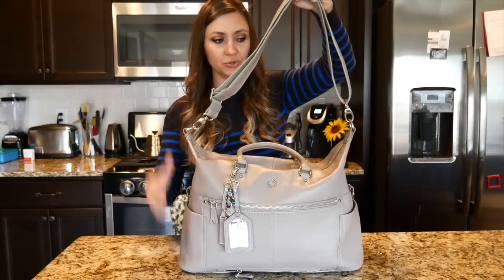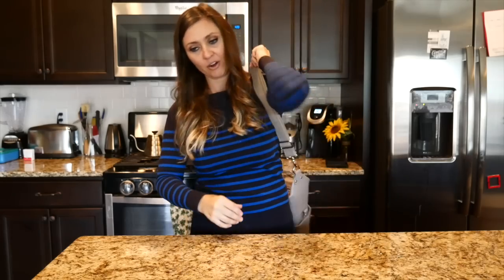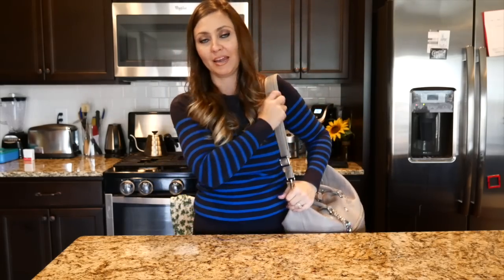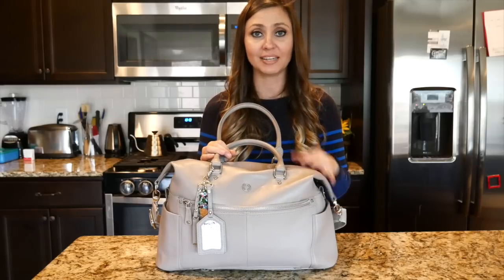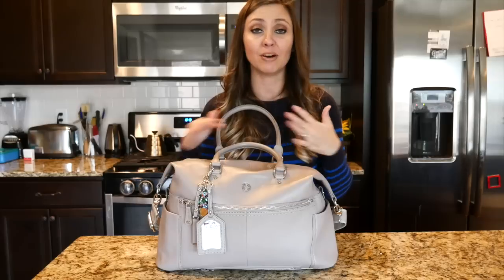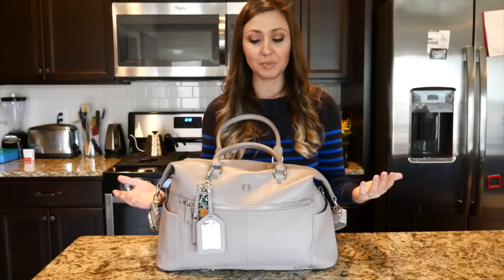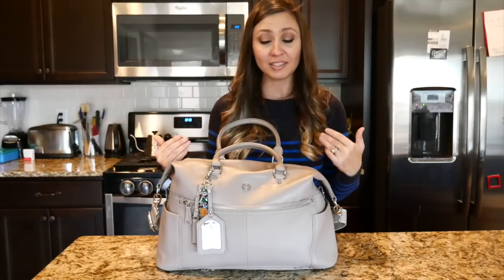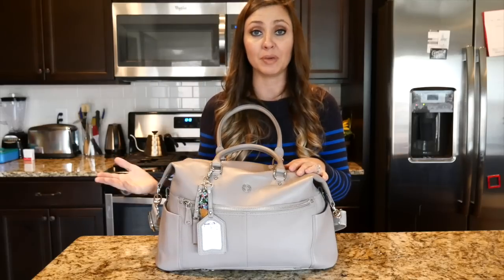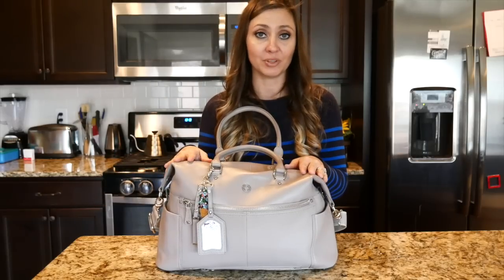Here we are on the shortest setting, and when I put that over the shoulder, it hangs right about at my hip. And again, at 5'5", the shortest setting is probably right about where I think most people would want this to lay. Now, this bag is a little bit on the heavier side, just like any leather diaper bag out there. It weighs just a little over 3 pounds fully unpacked. So that's gonna be something to think about when considering fit. I feel like if you're not the kind of person that can handle, for example, a Be Prepared, you might have a hard time with this one as well.